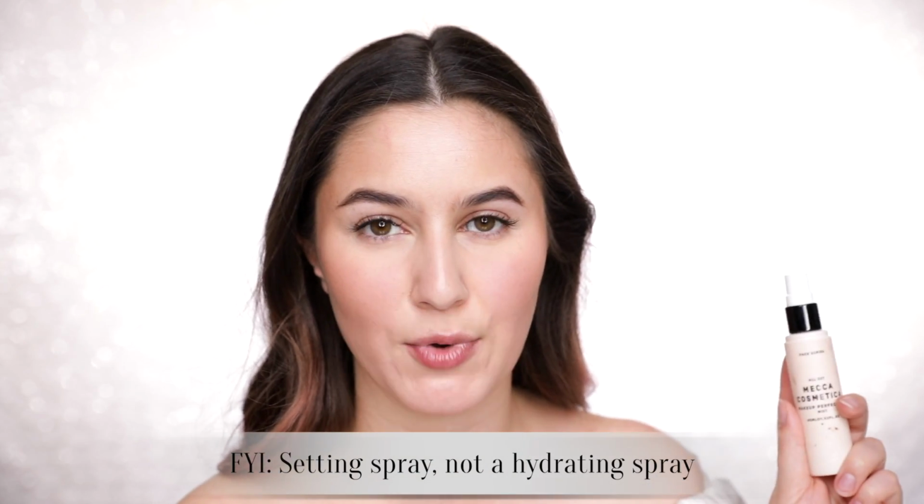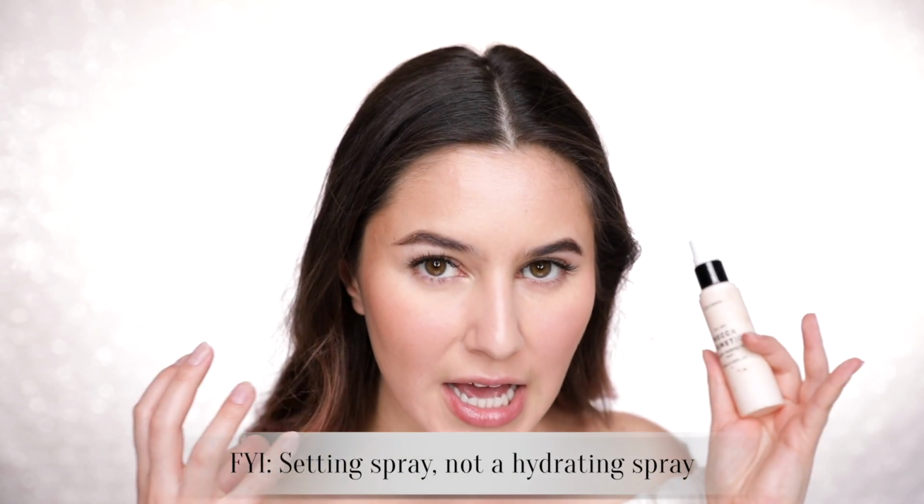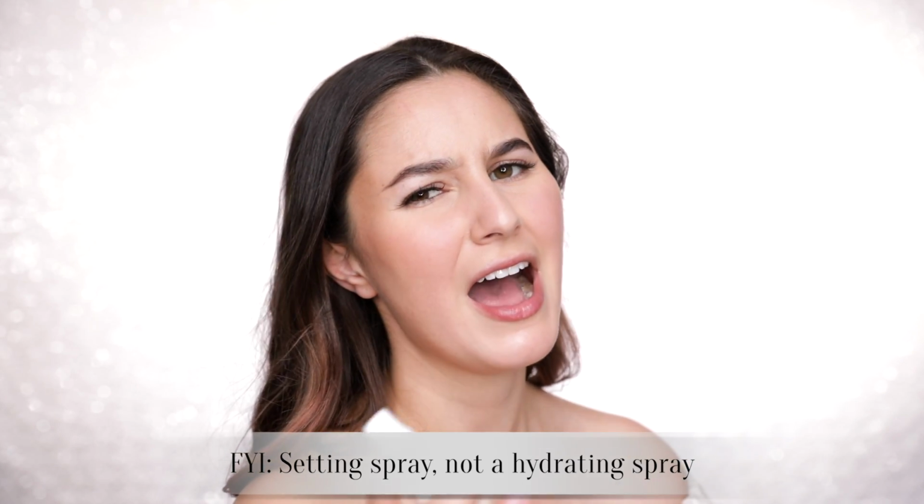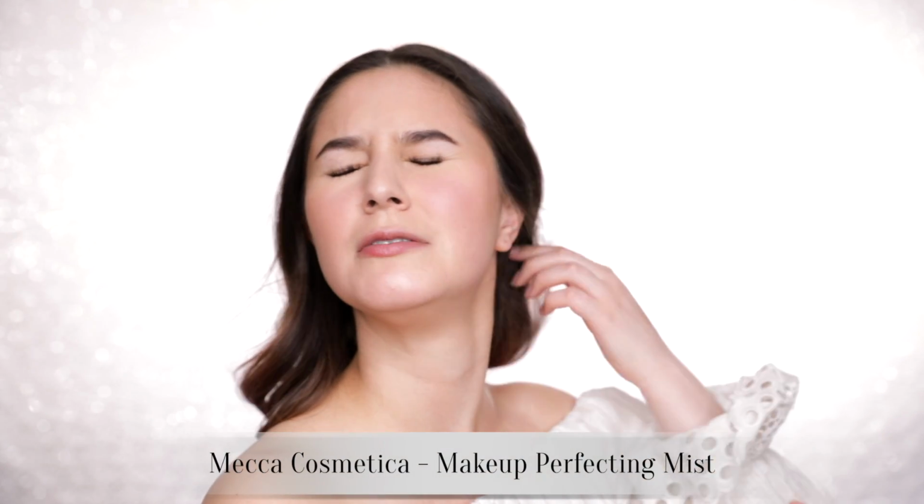So let's say you're having issues with your powder products not just adhering but really lasting all day when used on a bare face. I would totally recommend using a setting spray. Those film formers will really keep that makeup locked in place. I'm going to use this one by Mecca Cosmetica. I love it, but it smells like iodine.